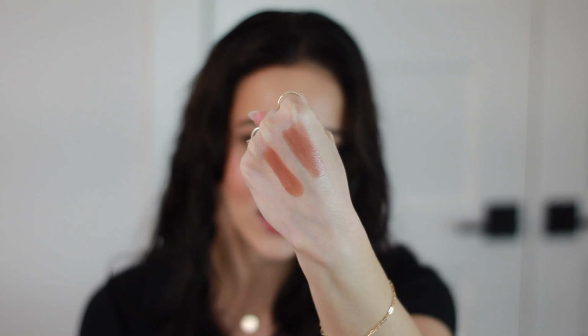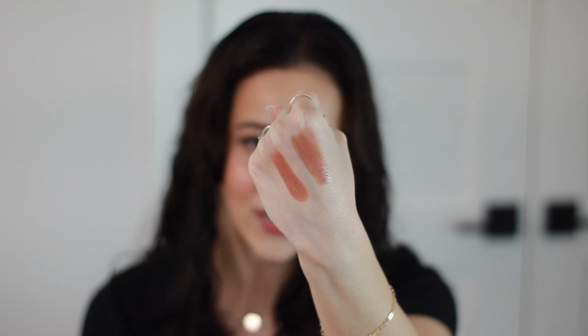Both of them are beautiful formulas, but they are slightly different because the Revlon one is a little bit creamier and has slightly more pigment with just one swipe. But I will swatch them next to each other so you guys can see. The formula might make the color come off slightly differently. On camera, when I'm looking in the viewfinder, they look quite different, but in person they're like, oh, so similar.